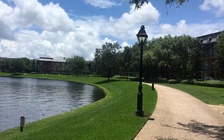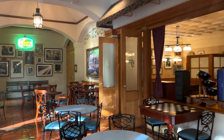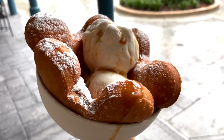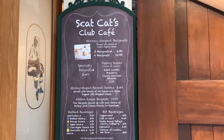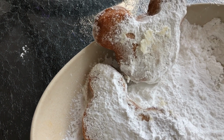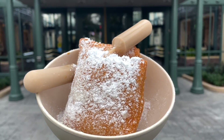Like, let's talk about Disney's Port Orleans French Quarter. Scat Cats Club will get you grooving with live jazz performances at night, and they serve up a selection of southern-inspired cocktails and those crispy, fluffy, warm, delicious, made-to-order beignets. Now, there are other bites and small plates you can choose from at Scat Cats, but those beignets are the star of the show. You can order standard Mickey beignets, or you can add an extra adult kick to your pastry by ordering the Baton Rouge beignets, which are boozy beignets.